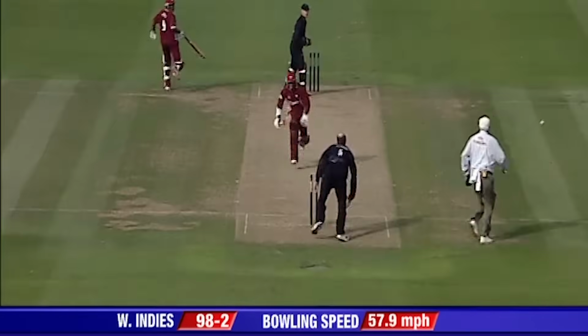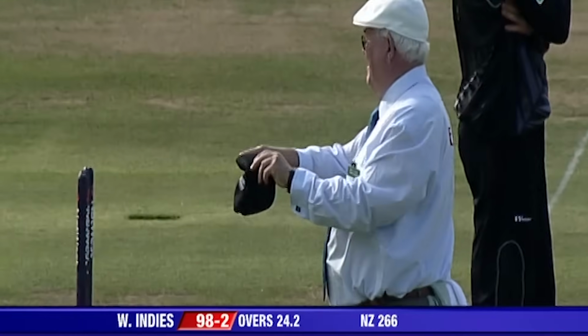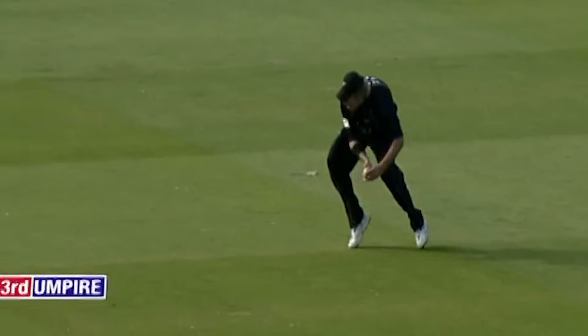That's good running, is it? He's got to hurry now. Oh, well done, well thrown. Well, the response was just a little late from Devon Smith. Lara was keen to come. He thought he was running to the danger end. And the direct hit always puts the pressure on.